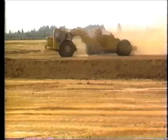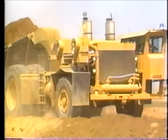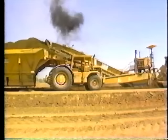These are earth movers. They can move a lot of dirt, but sometimes you need something even more powerful. Watch this.